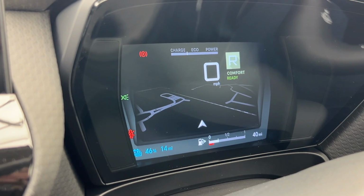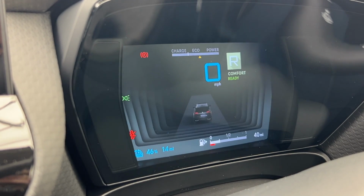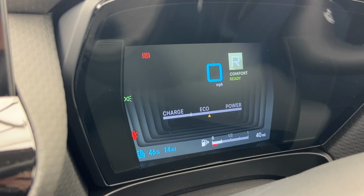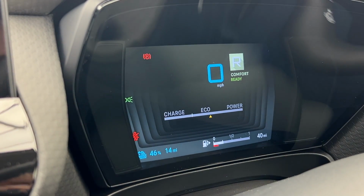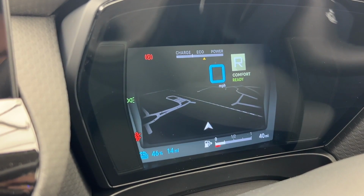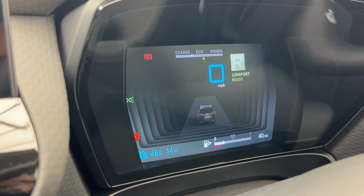Now the little button on the left hand side of the stalk allows you to cycle through the centre screen here, as well as the heads up display, so you can see the 3 options. So we've got the power mode here, as you can see with that indication of these little endless lines going into the abyss, and then we do have the map setting that I would probably leave it on personally because I quite like a little road map in front of you. But as you can see, it cycles through all those settings quite quickly and all the options available to you.